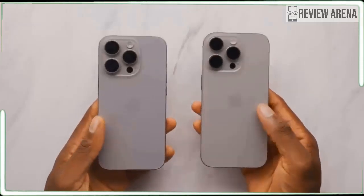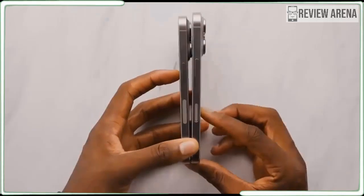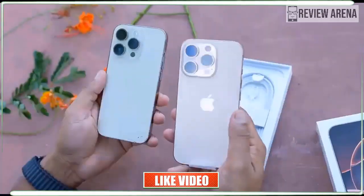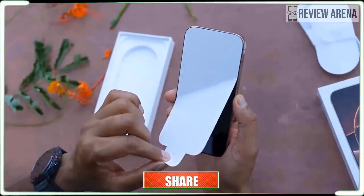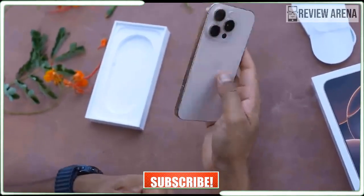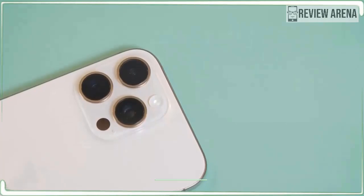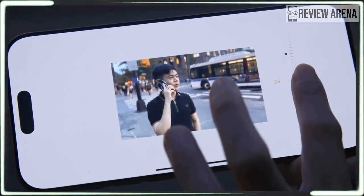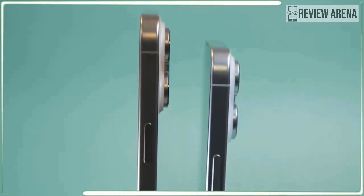You get a bigger display than last year, the most powerful 5x zoom that used to be a Pro Max exclusive, and an impressive battery life boost based on our testing. Otherwise, the iPhone 16 Pro has all the same goodies as the Pro Max, including the powerful A18 Pro chip, upgraded 48 megapixel ultra-wide camera, and impressive video features like 4K 120fps slow-mo videos and audio mix for zapping background noise.